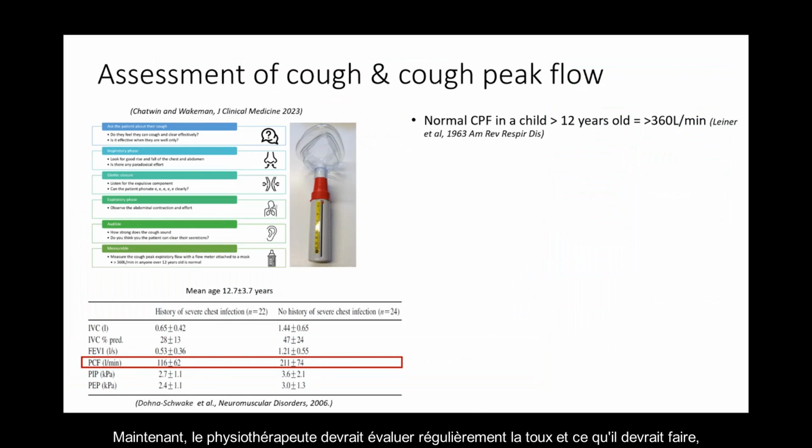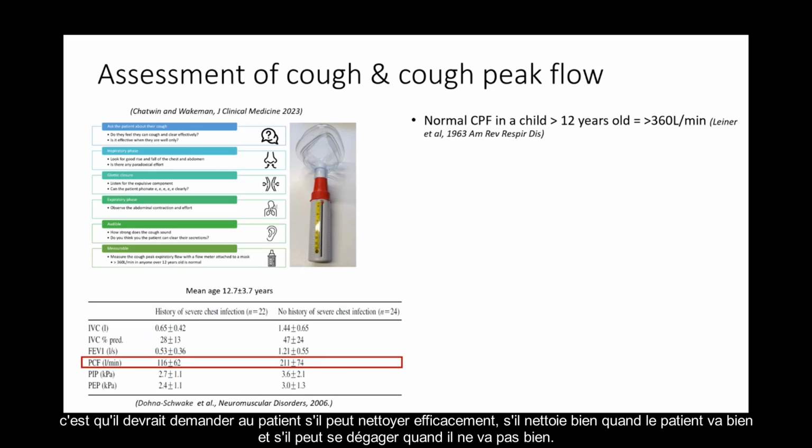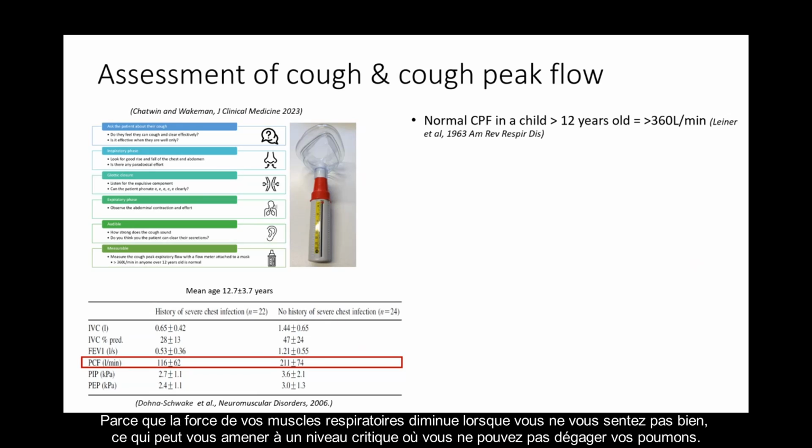Now, physiotherapists should be regularly assessing cough. And what they should be doing is asking the patient, can you clear effectively? Do you clear well when you're well? And can you clear when you're unwell? Because your respiratory muscle strength will drop when you're unwell, and that can take you down to a critical level where you can't clear your chest.